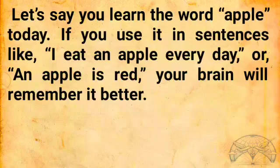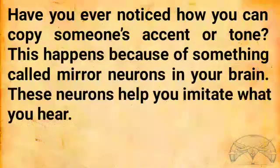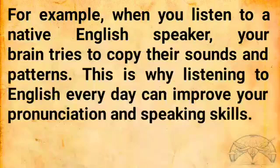If you use it in sentences like, "I eat an apple every day," or "An apple is red," your brain will remember it better. Have you ever noticed how you can copy someone's accent or tone? This happens because of something called mirror neurons in your brain. These neurons help you imitate what you hear. For example, when you listen to a native English speaker, your brain tries to copy their sounds and patterns. This is why listening to English every day can improve your pronunciation and speaking skills.